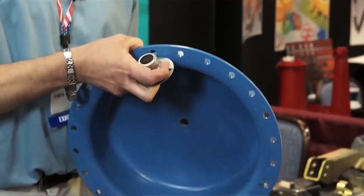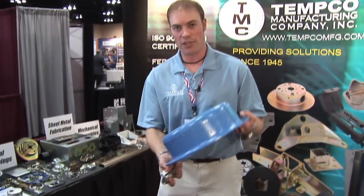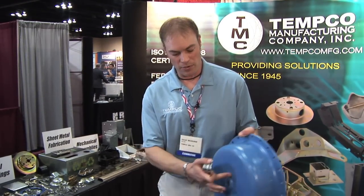We got a lot of tonnage in our presses, so we can do smaller parts as well as some larger components, draw formed, and then do some welding to them and some other secondary operations.